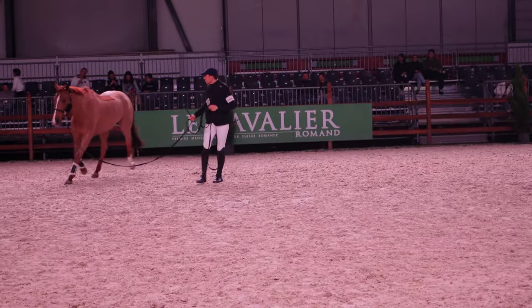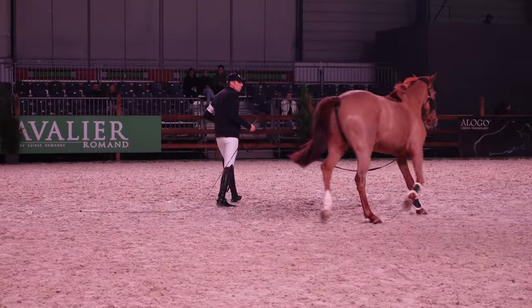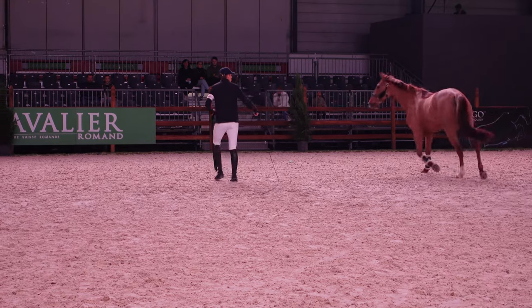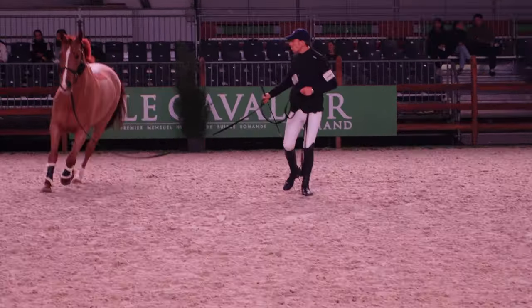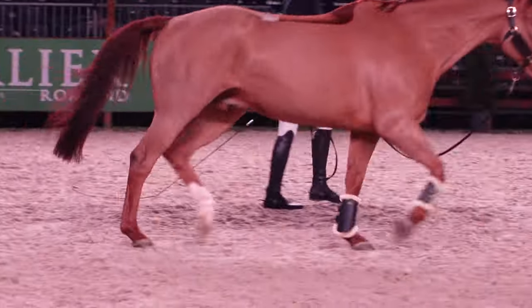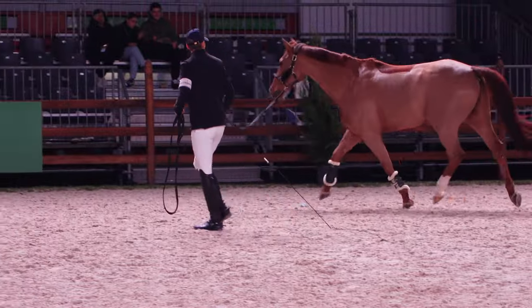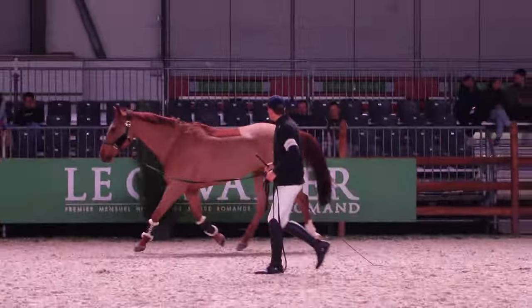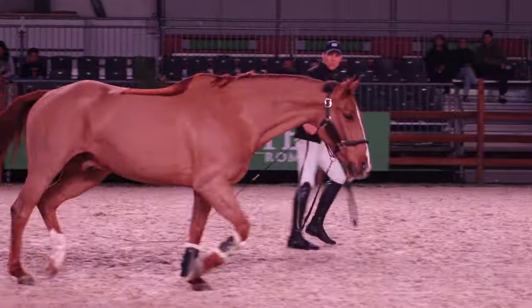You can see him with the muscles over his back. You know, just look. So really interesting what each rider does to their individual horse, try and get the max performance out of him. So yeah, and this is what he's doing today.